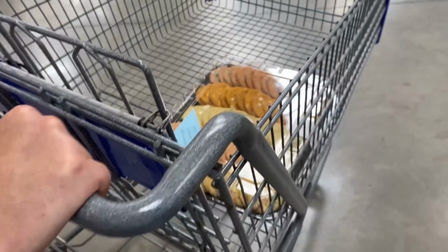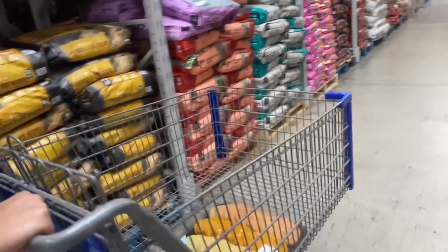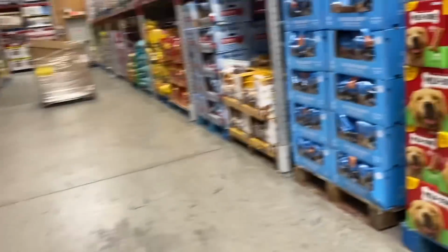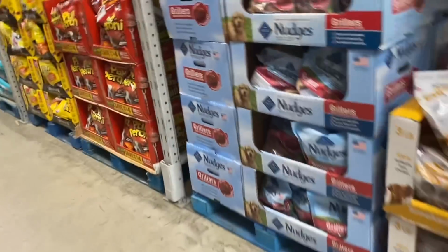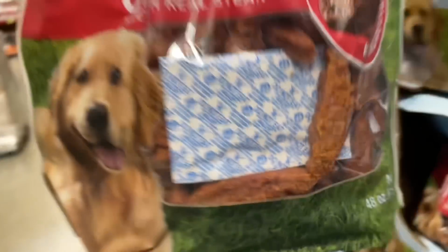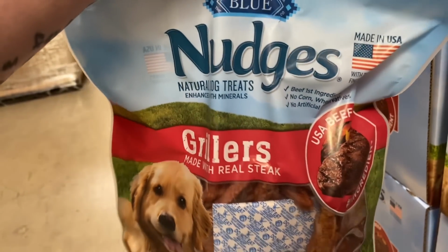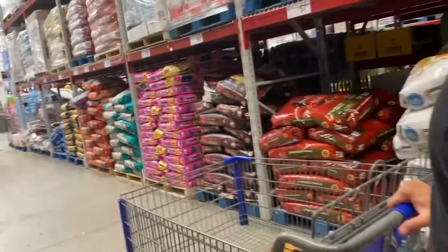First random purchase. Okay, I can't tell if I'm in the dog food or the bird feed. Dog food. Dogs everywhere. It kind of looks like bird feed at first. I need some really healthy stuff because I don't give mine rawhide. They have Iams cat food, but I'm not seeing Iams dog food.